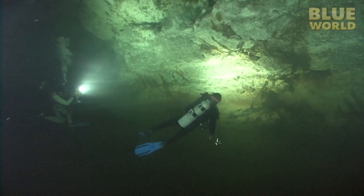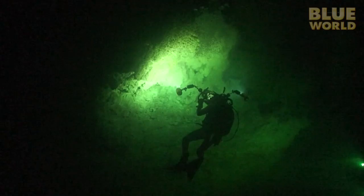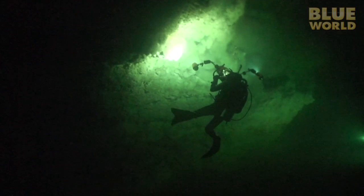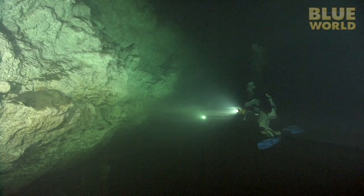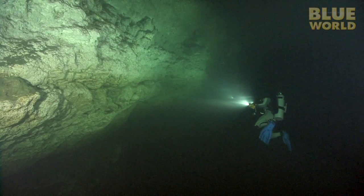We've reached a layer called a halocline where the fresh water above meets the salt water from the ocean below. In this layer, where oxygen-rich water from above meets oxygen-poor water from below, microbial action creates clouds of fine minerals that float in the water.